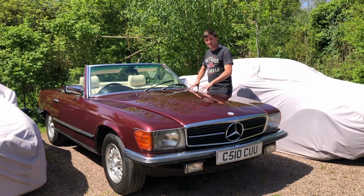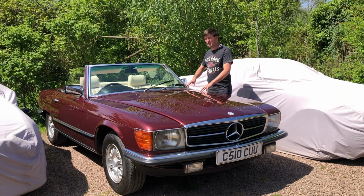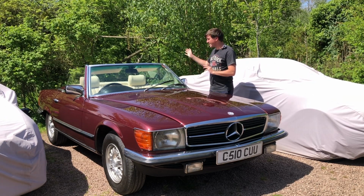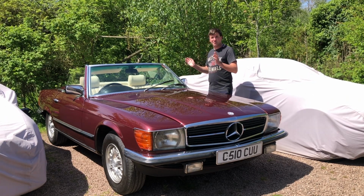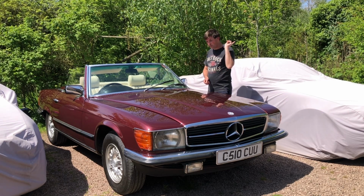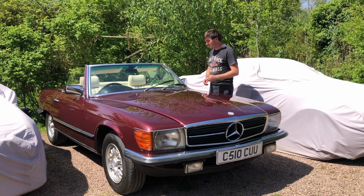Well, that was an absolute delight. First time I've had the roof down, and the first warm, sunny day I've had with this car and the chance to get the hardtop off and just go for a drive, not really worrying about where I'm going. I literally went a few miles up the road, just turned back around again, and came back down.